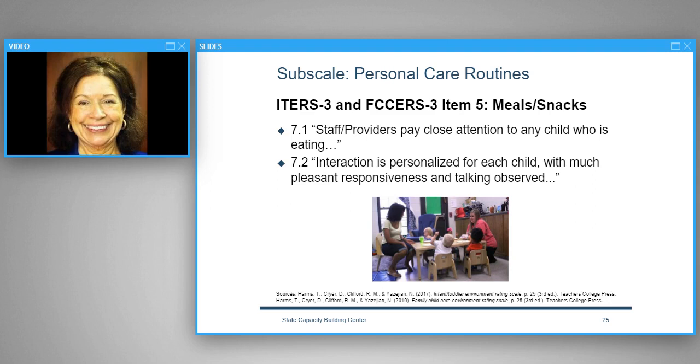Recall that primary caregivers are responsible for carrying out the majority of routines with the small group of children that have been assigned to their primary group. This means that they assume the responsibility of feeding the infants in their primary group or of sitting at the table with toddlers during mealtime. The relationship that the primary caregiver has with the children in his or her group makes it easier to individualize care, to ensure that it meets each child's unique needs during mealtime.